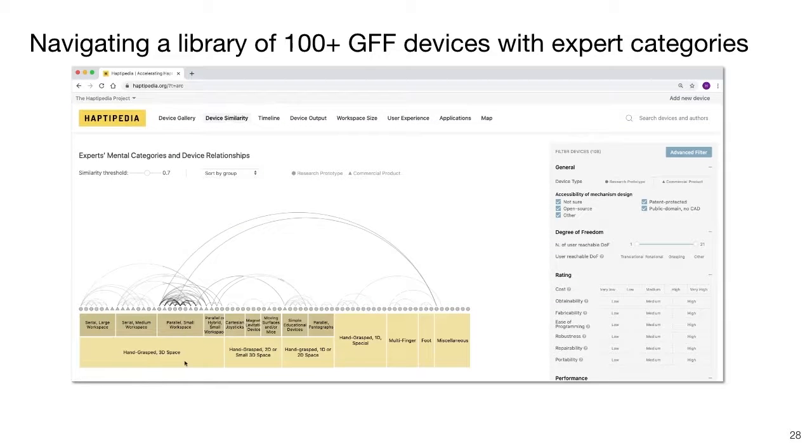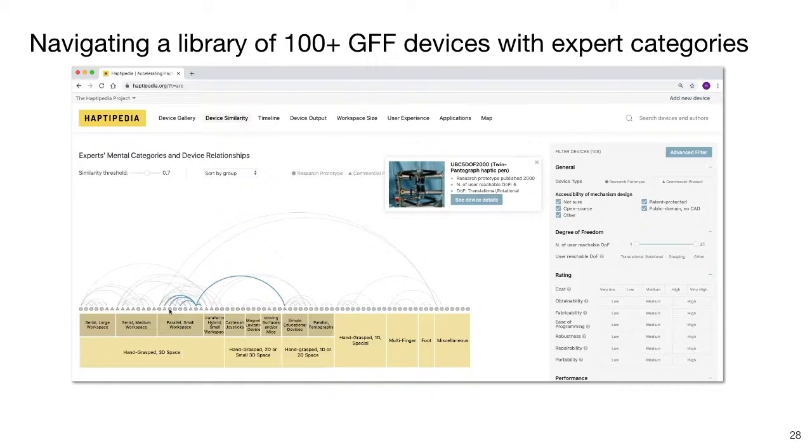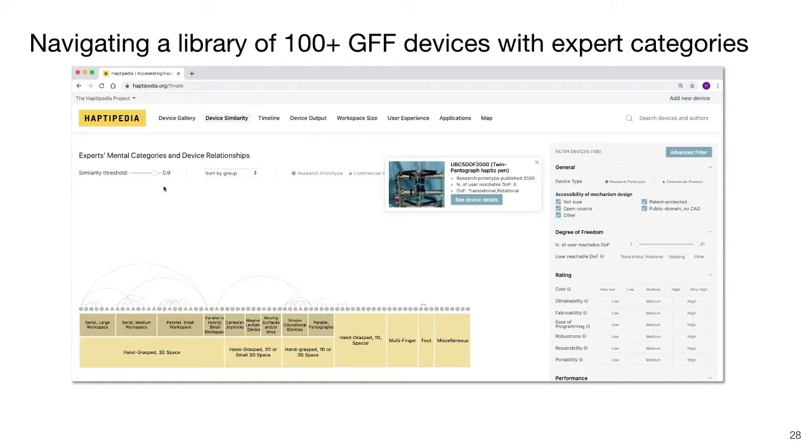Users can also see the device similarities in an arc visualization. The circles represent the devices and are grouped according to the expert categories. Users can see similarity of the categories and individual devices in the same or different categories. They can lower the threshold for device similarity or set a really high bar for similarity.